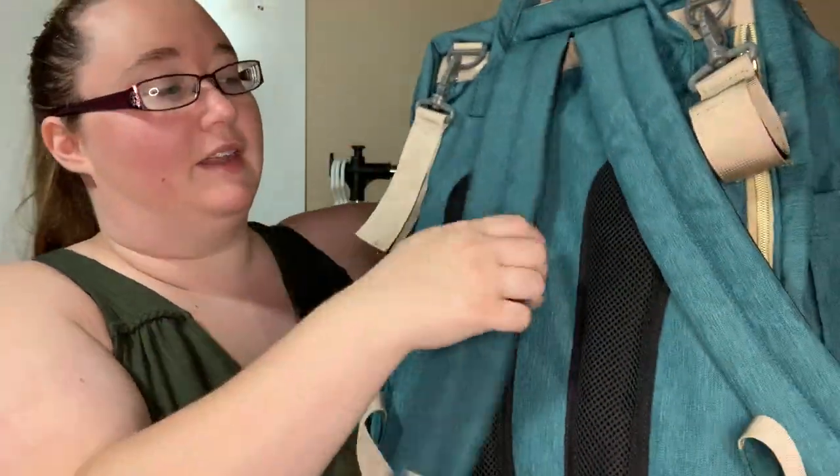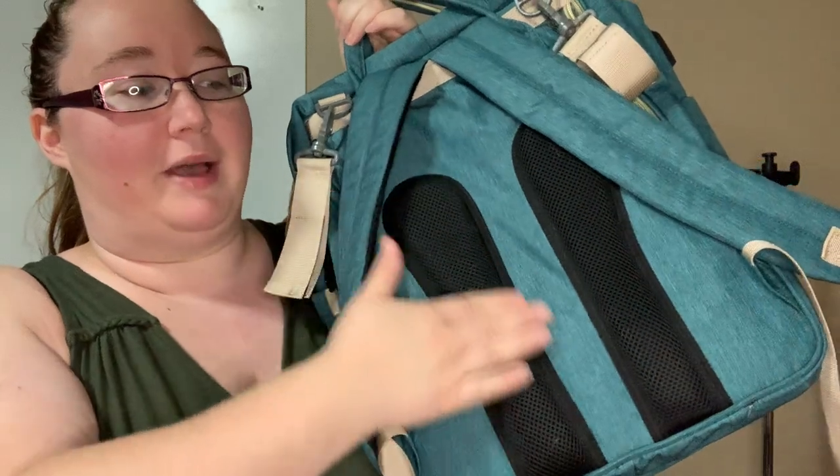It has the straps for a stroller to hang on there. It has the back pads as a changing pad, and all this stuff in all the pockets. And it's brand spanking new. So I'm like, okay, we are gonna just keep this and try it out. It looks amazing quality. So I got that for future me.